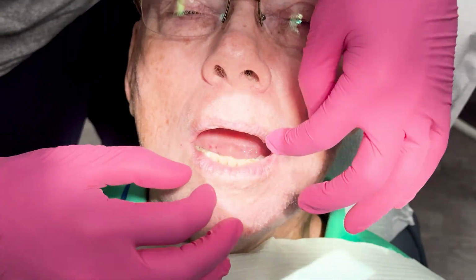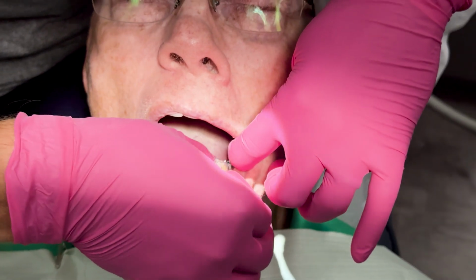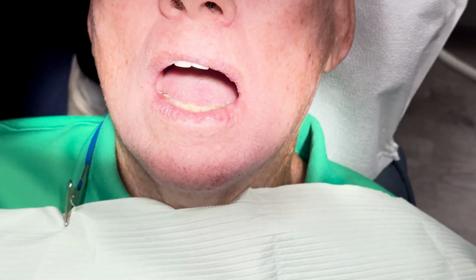So I can get this off. So sometimes with the stent, you can't advance the implant all of the way due to the shape of the CAD. So I just got to get this off.